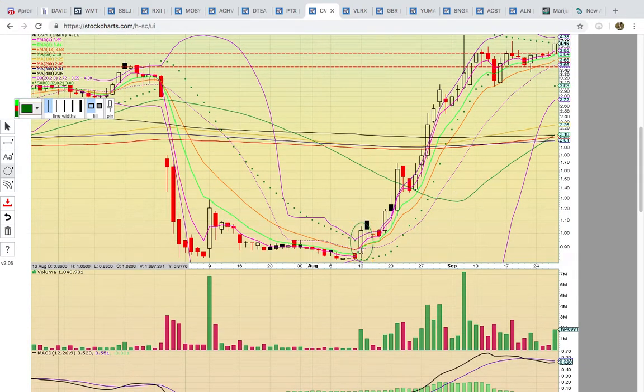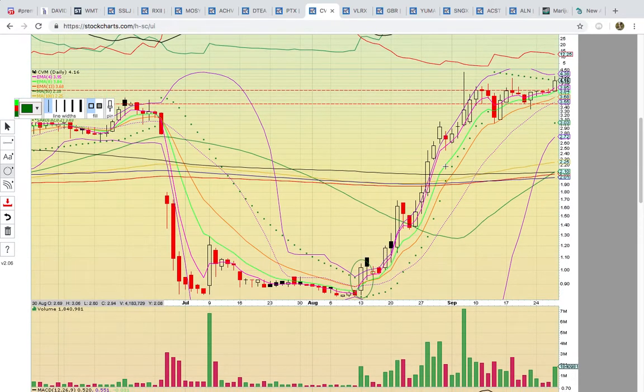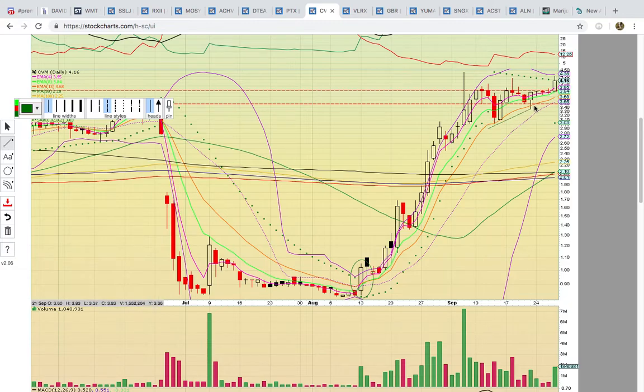You could see that it was this really nice run when it got above the middle Bollinger Band down here on August the 13th. It got above EMAs 4 and 8 and just kept riding, and it was a nice multi-week swing trade. Well, the charts held up, and right now it formed this ascending triangle pattern.